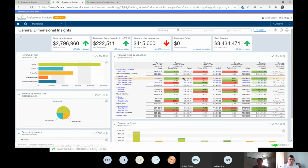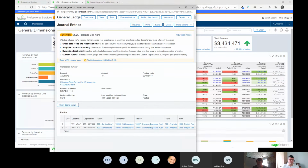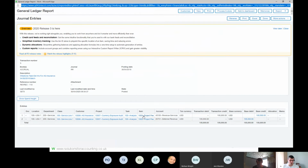Again, these are all drillable because they're blue and they go underlined when you hover over them. And you can get all the way into your financial data from that dashboard. You see, we've got the entries here with these different dimension tags filled out. So which project is it? Which task is it on that project? Which item does that relate to from a billing point of view? What currency are we working in? And obviously your debits and credits. This is a journal entry, clearly.